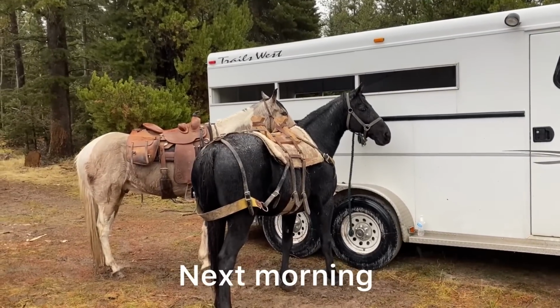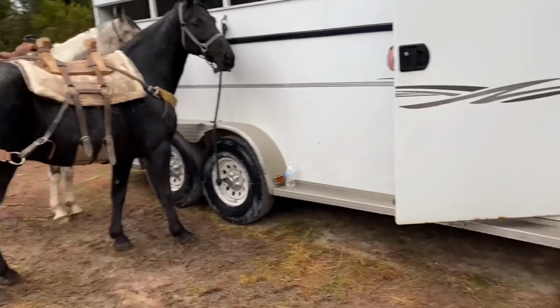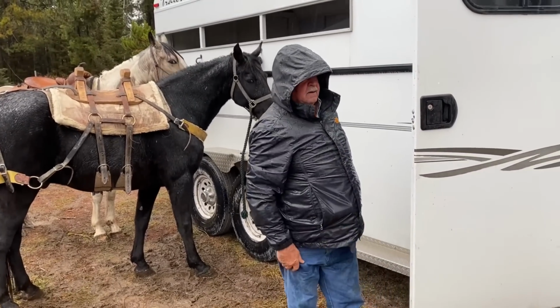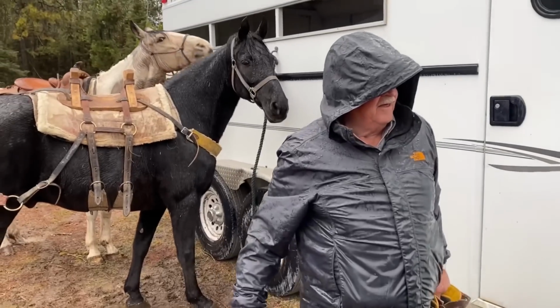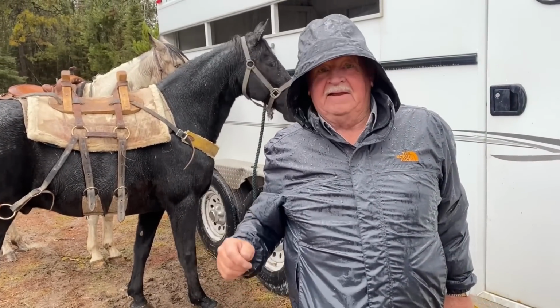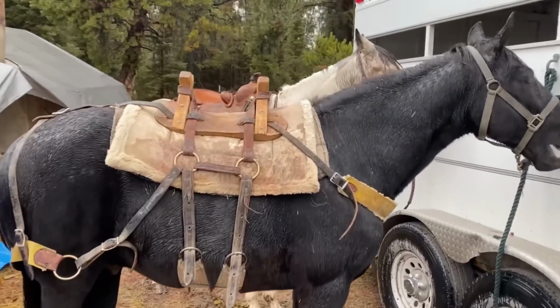All right, loading up to pack out my uncle's bull in a nasty, wet, muddy rainstorm. You excited to play in the rain? Oh, hi. Oh. This is what you call getting out and doing it right. Well, it's definitely not sunny like it has been.